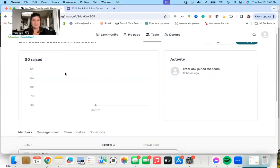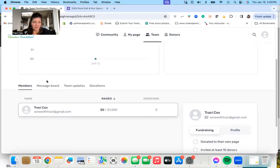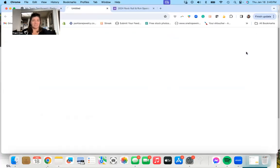So you're going to see what money's been raised, what activity has been going on, who your team members are. You'll see there's a message board, so you can send a message to all your team members. There's team updates and donations. You are also able to view your team page. So this will have a specific team page. So if you lose your link or whatever, you can always go here and get it.